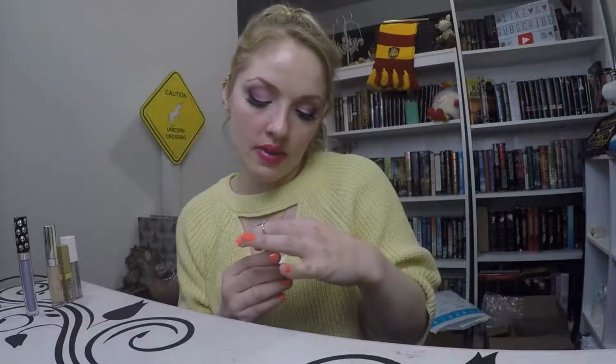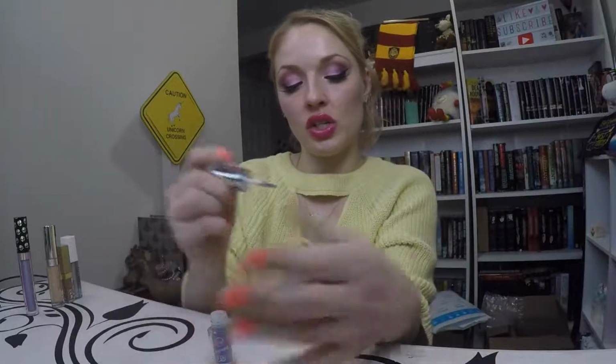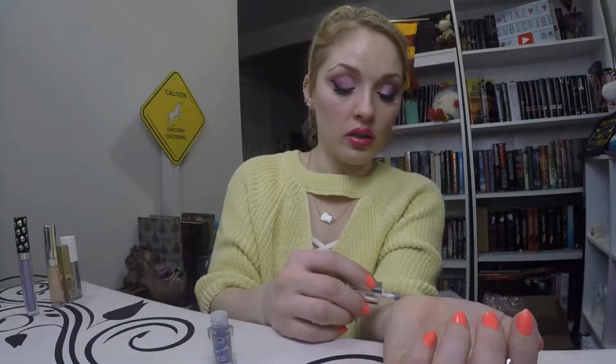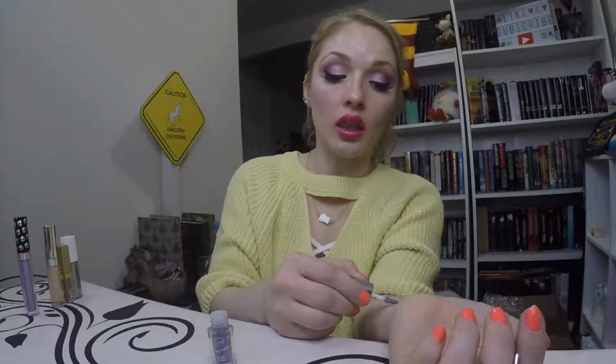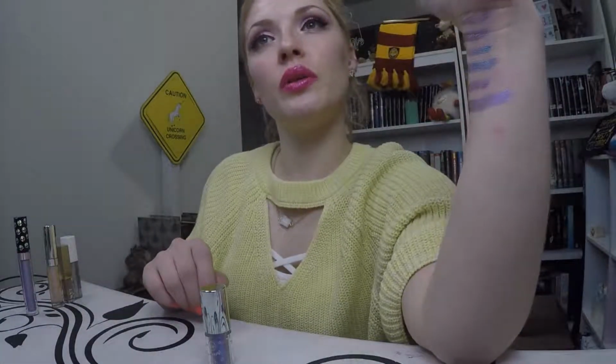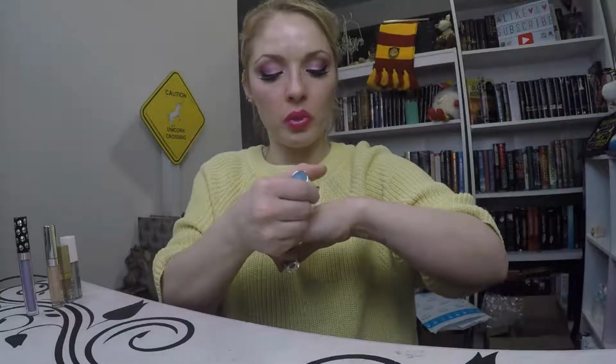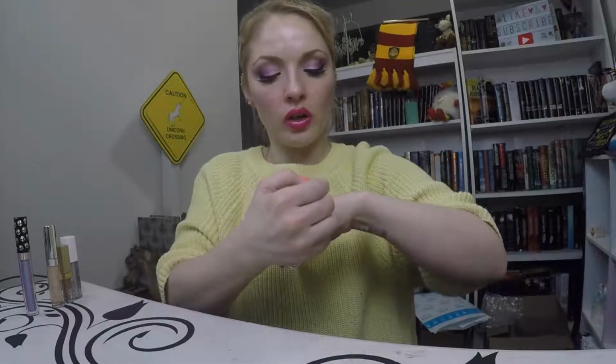Next, we have the Viridian. I'm going to say the way that this one is applying is the best out of them all. It's supposed to color shift, and in person, I don't know if I could angle my arm in a certain way, maybe. Here, let me swatch this on the front of my hand so I can have more control over the lighting.